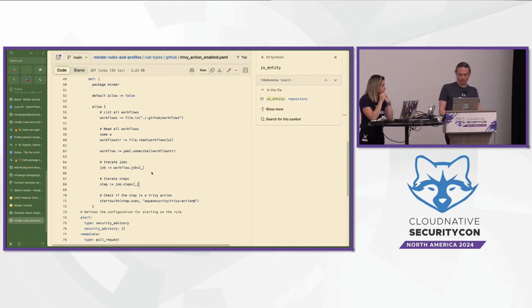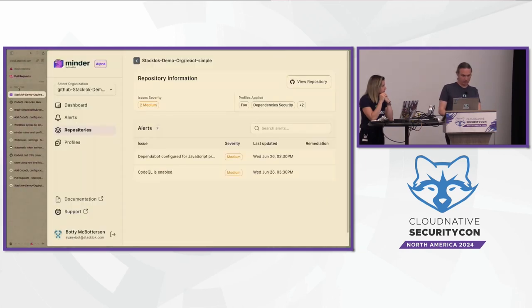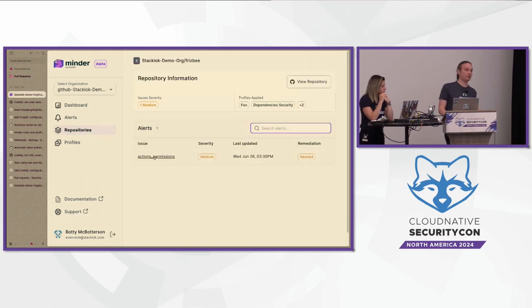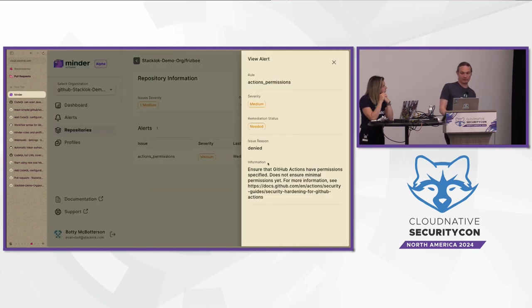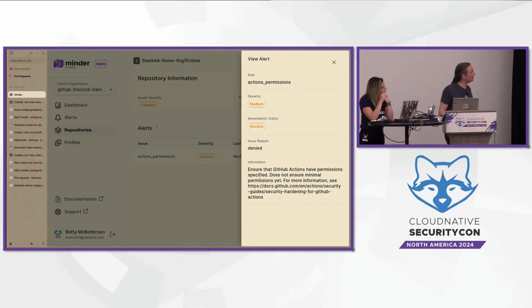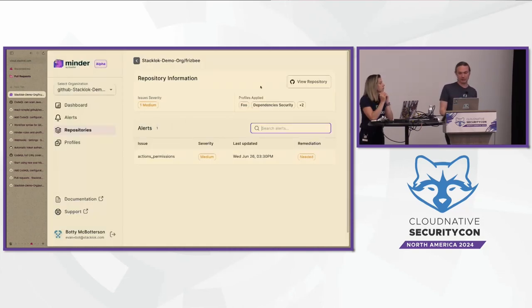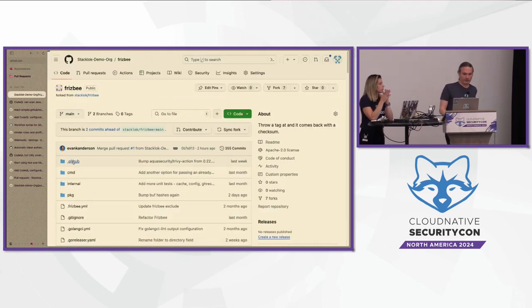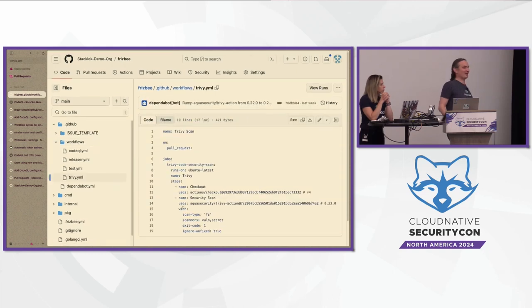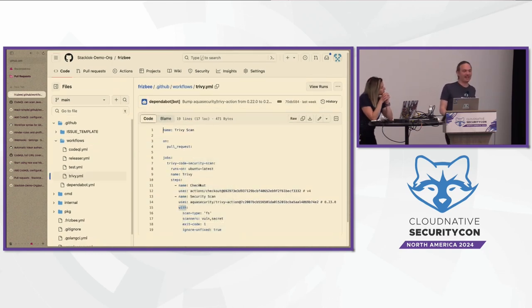But then I'm going to go over to, so when you find that this is denied, you can click on the issue and get details. In this case it's denied because if we actually look at the repo, we'll see that one of the workflows, I think it's the trivia workflow actually, does not have permission specified anywhere. So this trivia action is running with the ability to do a bunch of different operations.